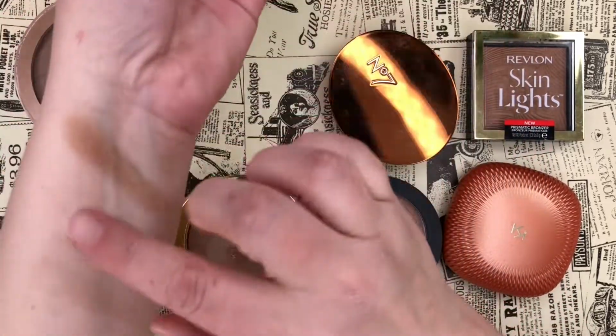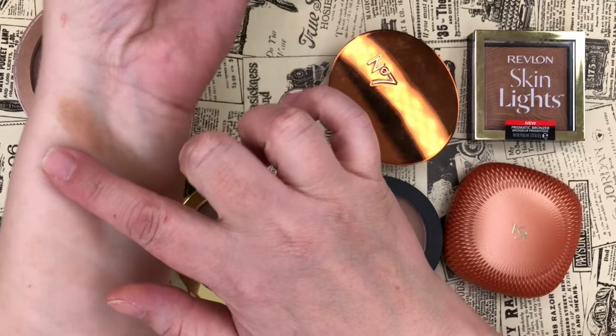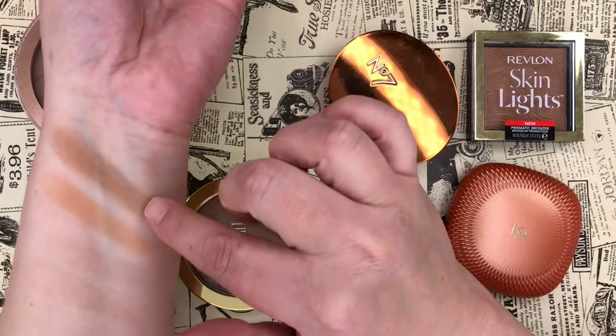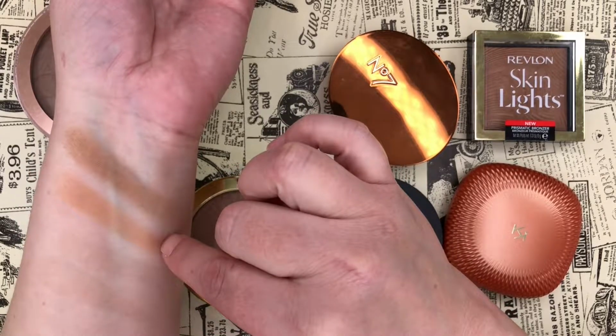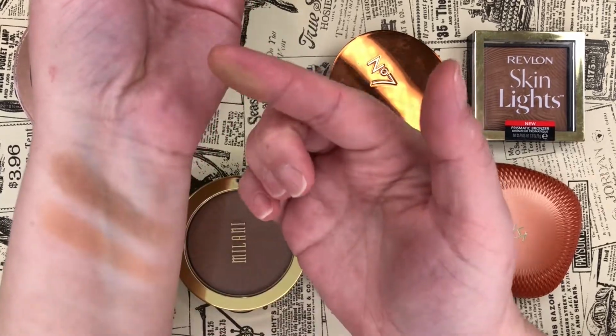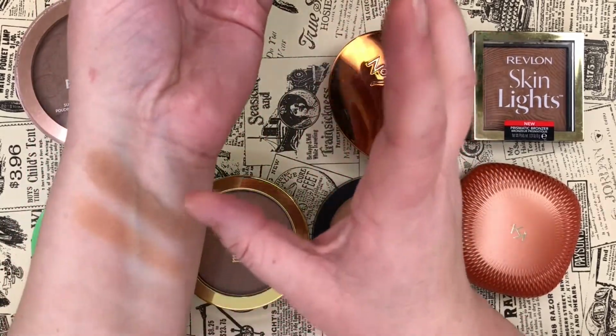This is a newer bronzer to my collection, but I'm actually really enjoying the formula. It is also luminous like the L'Oreal bronzer, but it's a little warmer, and I don't know, it's really nice. It's kind of lightweight and very blendable.